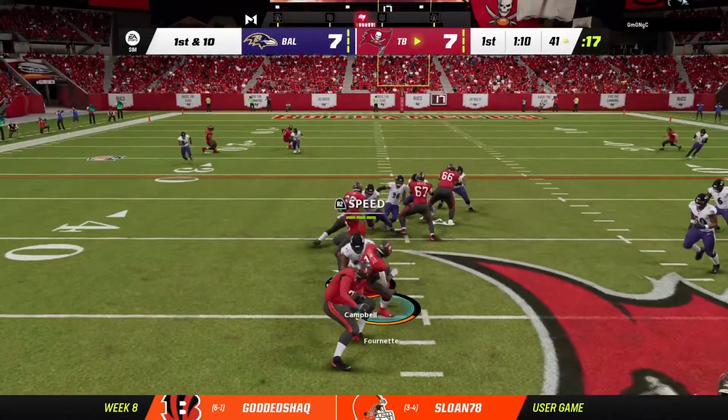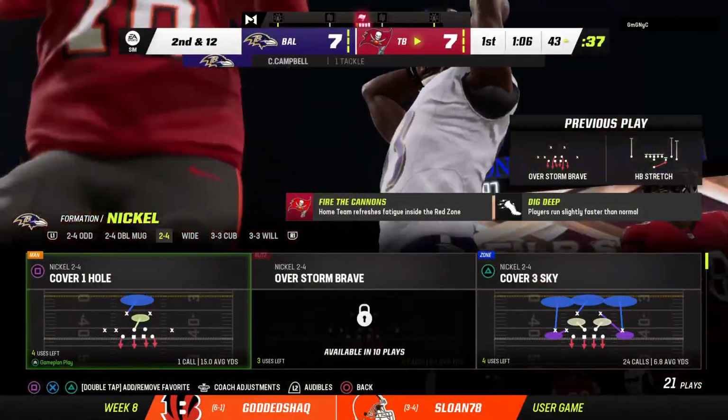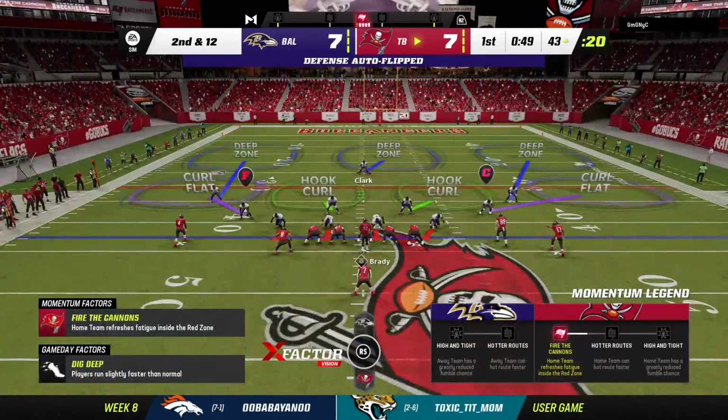Fournette, a 1st down carry. And that'll hurt the average a bit as this time they're able to get him behind the line. Big Calais Campbell fighting through to make the play in the backfield. The Buccaneers at 4-3, a game over 500.